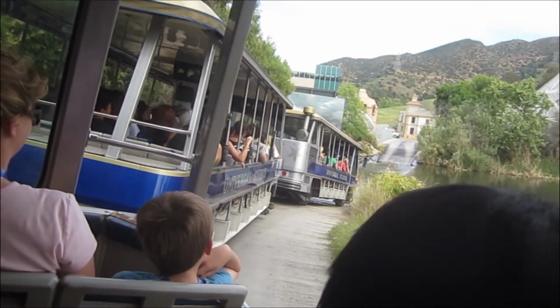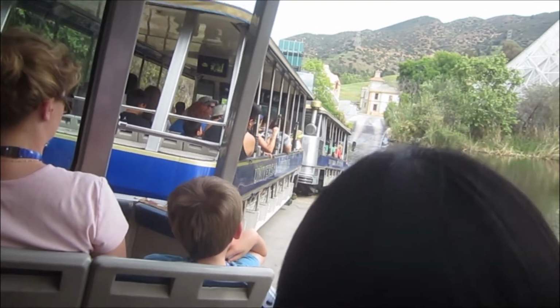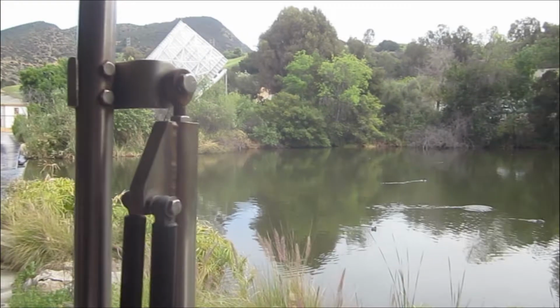As we go through this next area, we're going to be going a little bit below the level of this water. So if you have anything on the floor of the tram, you don't want to get wet. Bags, purses, in-laws, anything like that. I want you to pick those up before we drive through here, just to make sure that it's safe from the splash.